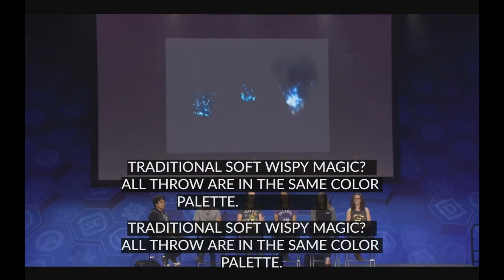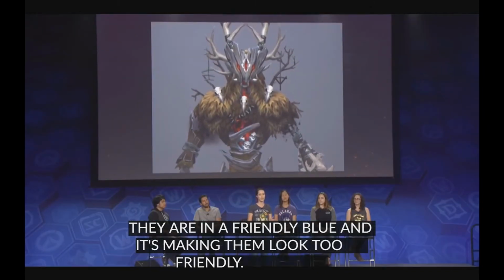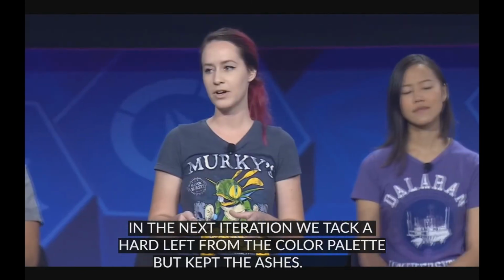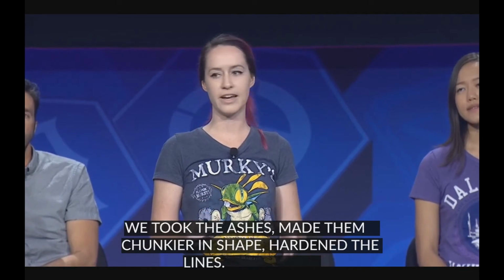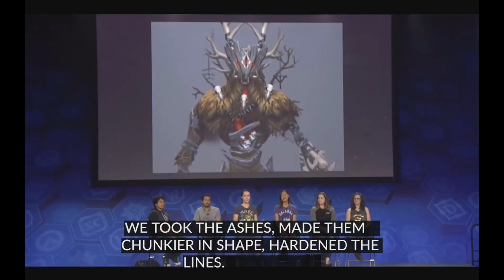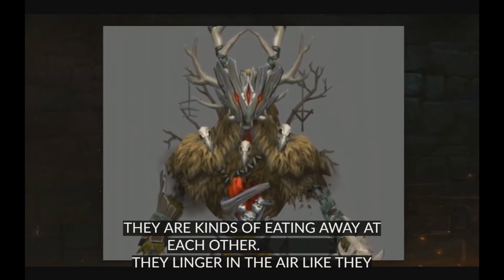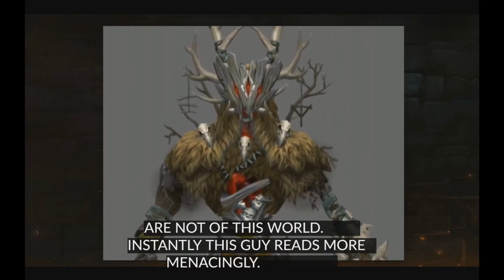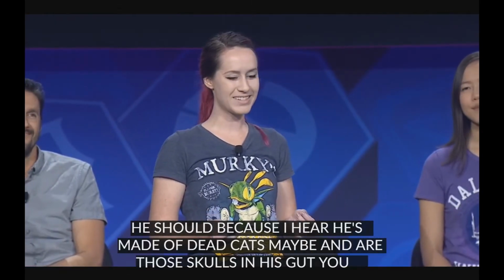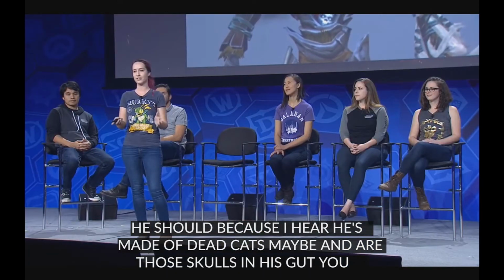So in our next iteration, we took a hard left on the color palette, but kept some of the elements that we liked from the ashes. So we took those ashes, made them chunkier in shape, harder lines. They're kind of eating away at each other. They linger in the air like they're not of this world. They're definitely creepy. So instantly this guy reads more menacingly. And he should, because I hear he's made of dead cats maybe, and are those skulls in his gut? I don't know. But you don't want to mess with him. So for all intents and purposes, this does its job.